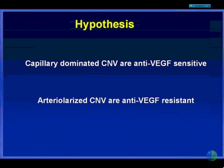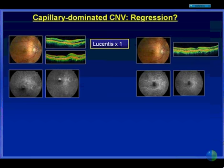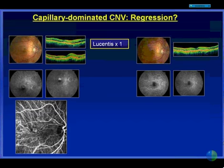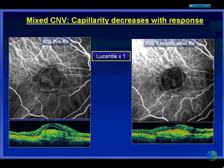So that hypothesis is illustrated here, that capillary-dominated CNV are the anti-VEGF sensitive lesions, and the arterialized CNV are the resistant ones. So here's a case I showed that demonstrated lesion regression after a single dose of Lucentis, and this patient had a capillary-type lesion that completely disappeared after one dose. Here's a patient with a mixed type of CNV with both capillary and branching arterial components. After a single dose of Lucentis, the capillary portion decreased, but residual branching arterioles were still present within the lesion, even though the subretinal fluid resolved.